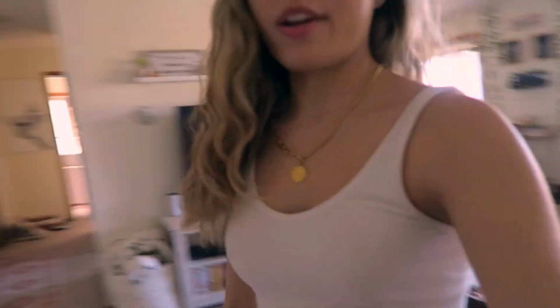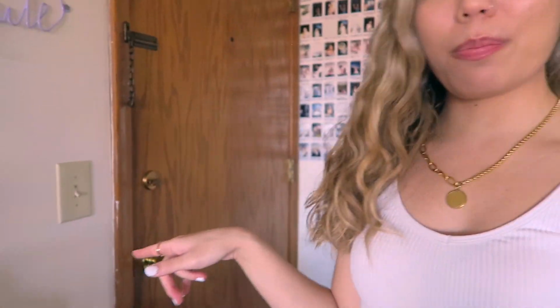The next work from home items that I have in my living room are kept right by my apartment door.